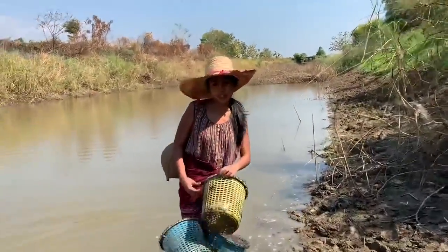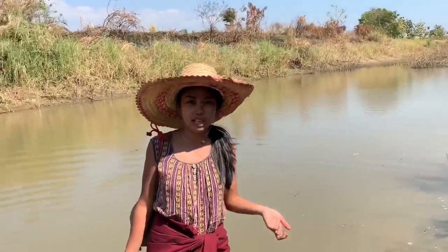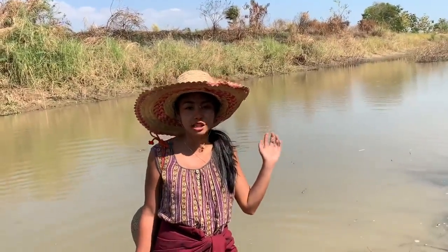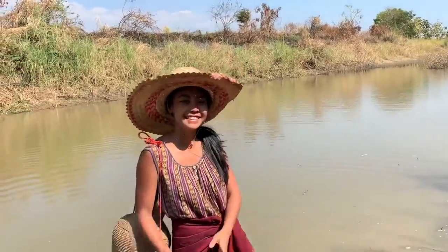I'm pretty sure you guys have never seen who eat a frog before, but in my country, they like to eat a lot, and you know, I grew up like this. That's why I like to eat it too. And I'm gonna show you how I cook the frog.